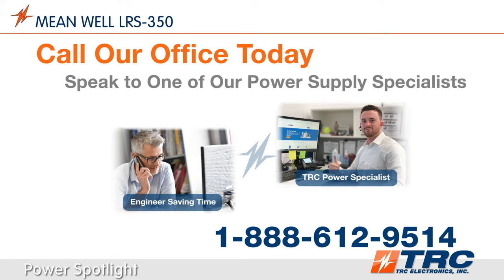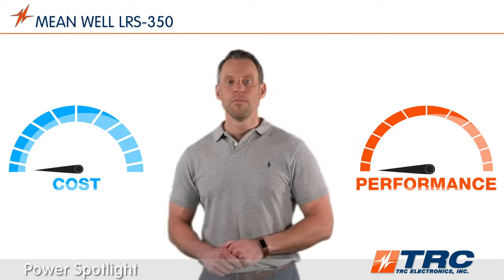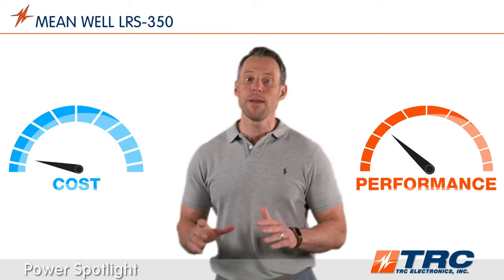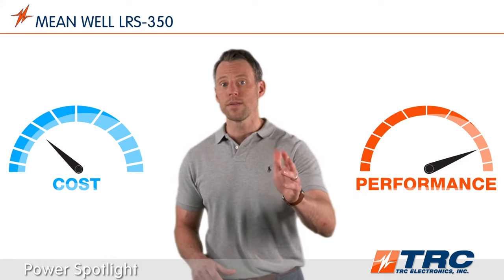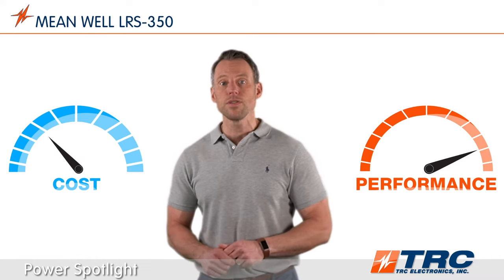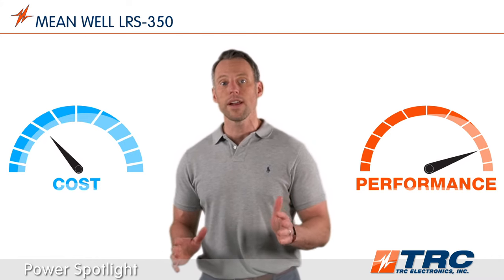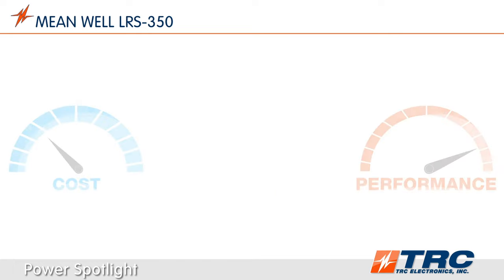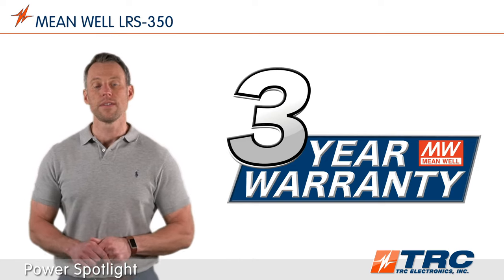All right, more on this amazing 350-watt power supply. MEAN WELL's LRS-350 is simply an amazing low-profile 350-watt power supply with an awesome cost-to-performance ratio. If your design has budget concerns and you don't want to sacrifice quality, this is the 350-watt enclosed solution for you. This power supply is supported with MEAN WELL's 3-year warranty.